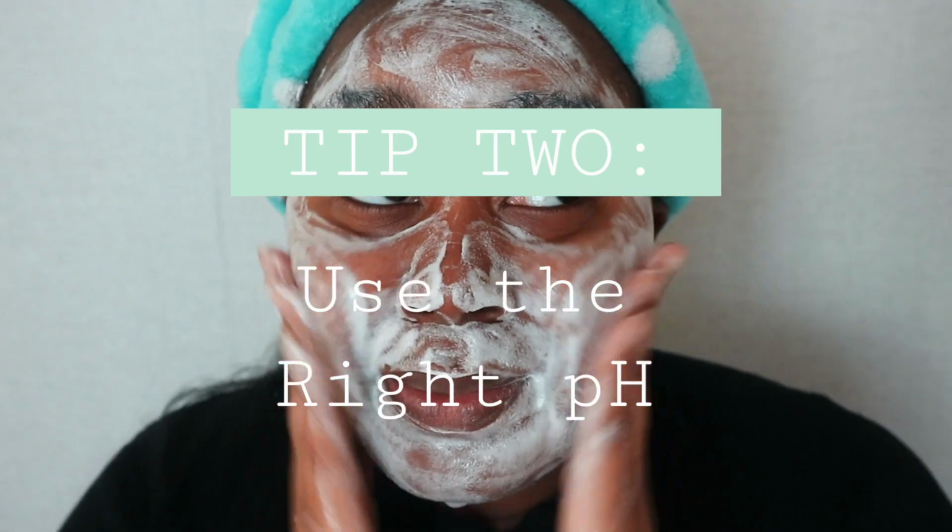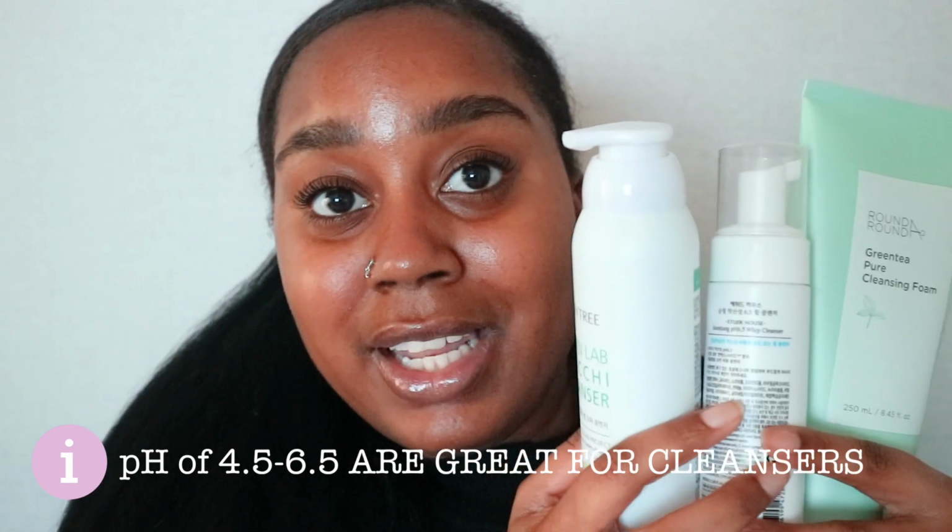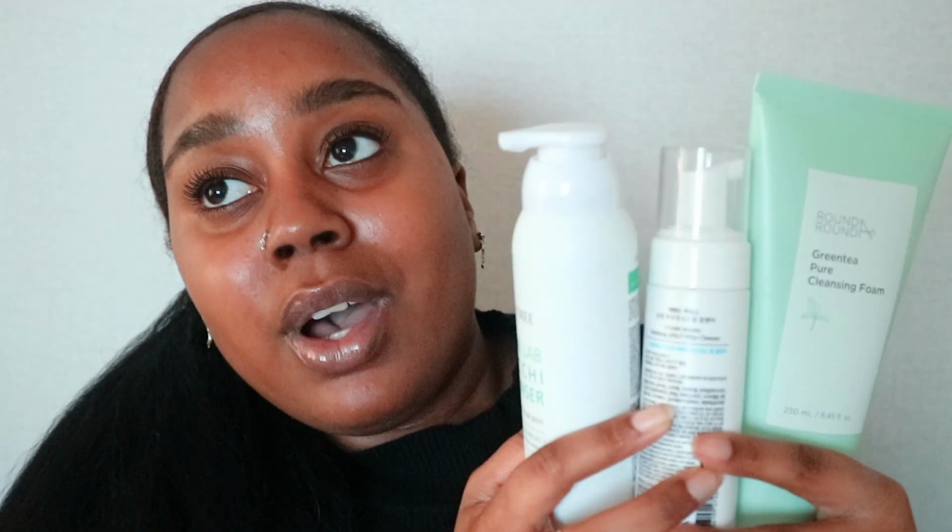So tip number 2, use the right pH. Tip number 2 has been life-changing, because there are 2 instances that I know of where using the right pH has made an impact on my skin, and that is with cleansing and with toning. I have these 3 cleansers here, and all 3 have a pH of 6.5, which is the best pH for a cleanser, because it's slightly above the pH of your skin, so it helps to cleanse the skin without being too alkaline, which ends up damaging your skin.